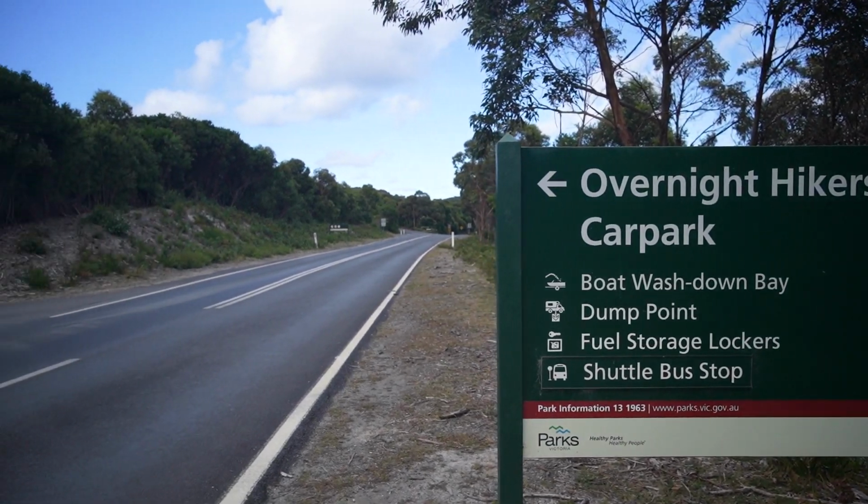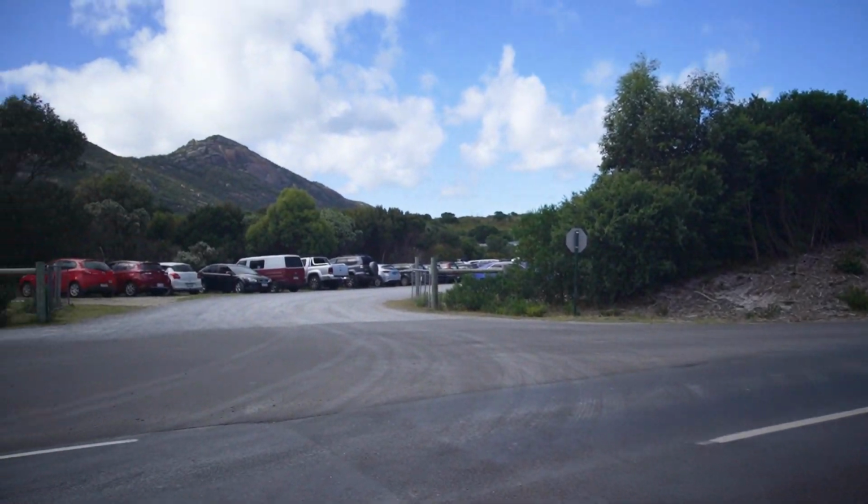And then if you keep driving in, you'll get to Tidal River, which is kind of like the main base. That's the only place where there's a little shop, accommodation, a visitor information centre, that sort of thing. And that's where we started our hike. That's where you start the hike to Mount Oberon as well, which is a great walk.